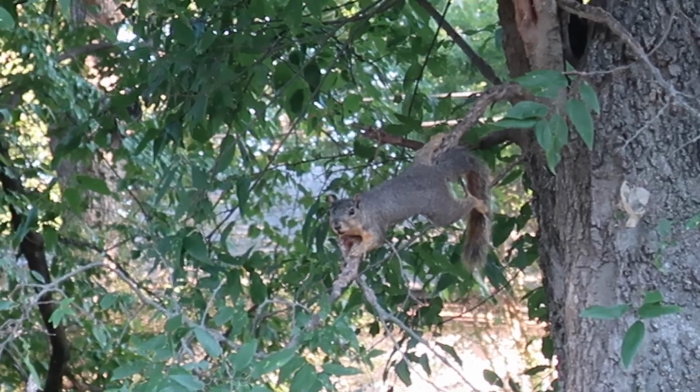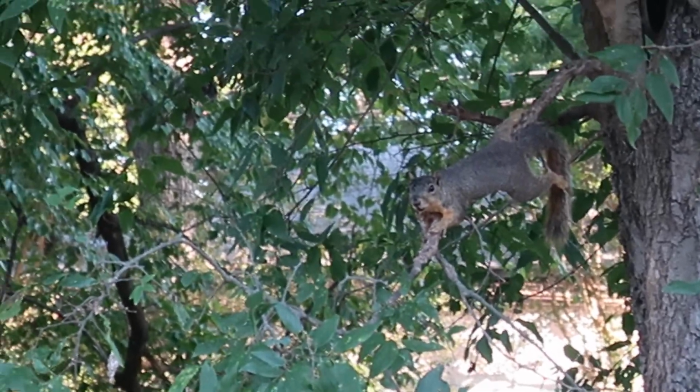Well, that squirrel looks like he's really chilled. He's not even laying on a big branch. He's laying on a small one.